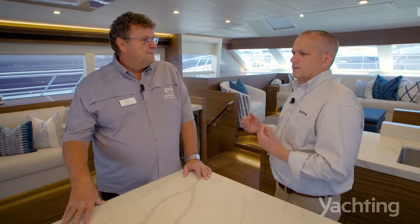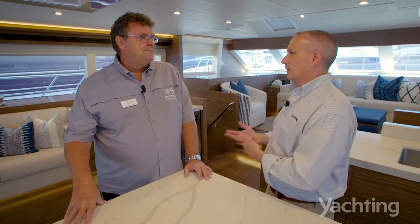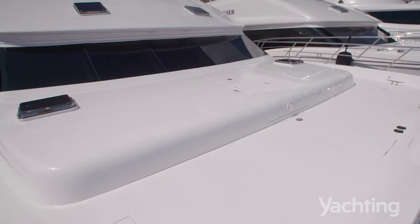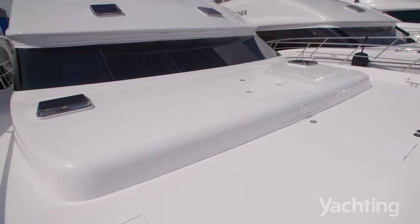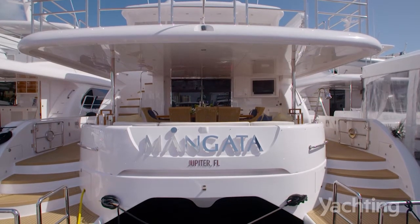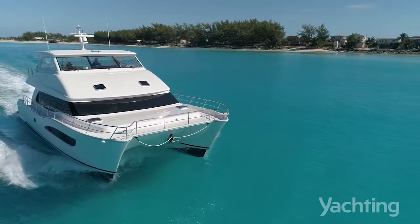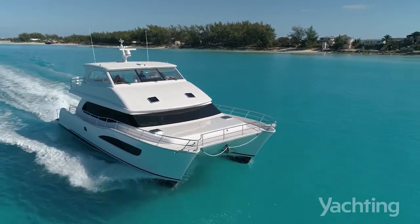What are some of the other personalizations that an owner can put on this boat? We've got a very mature product here. We're standing on hull 24, and the first PC60 was launched in 2012. So we're 10 years in the making from the same set of molds.